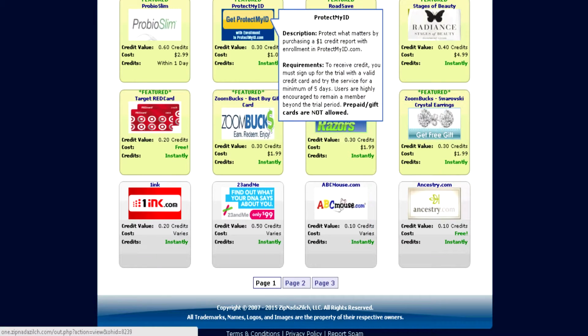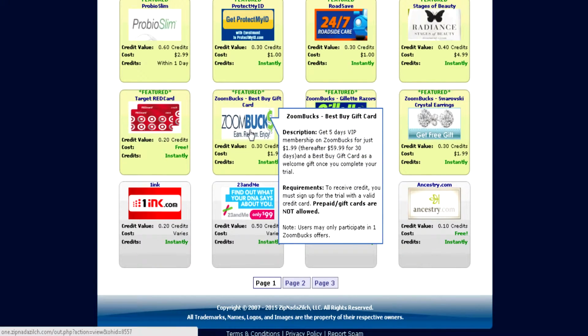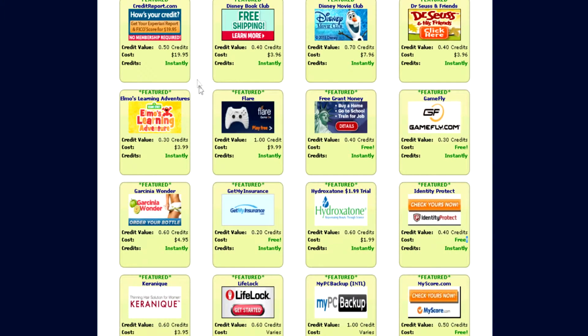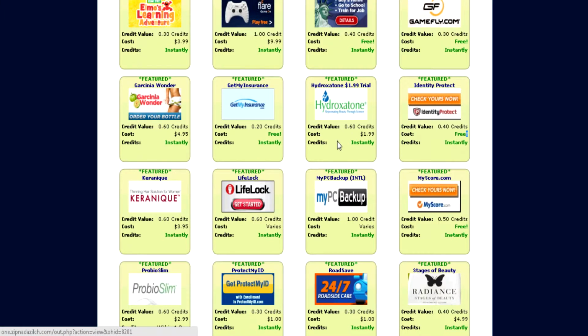I like Gillette Razor. I like this one right here, Protect My ID. I also like Probio Slim. That's an offer that converts really well. Zoom Bucks is great. All of these offers are really good. You just have to make sure you cancel. As soon as you get the Hydroxytone in the mail, you can return it or you can try it and return it. Either way, make sure they get their product back, and that's it.